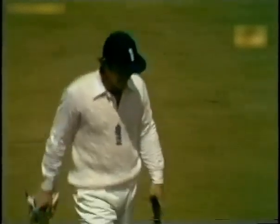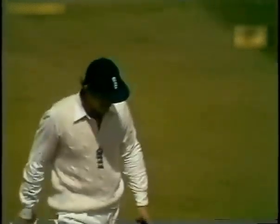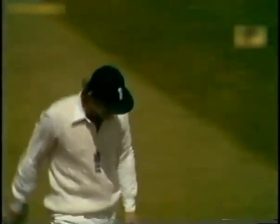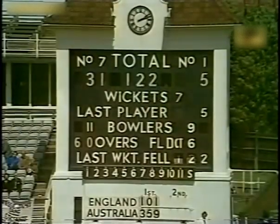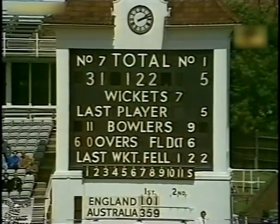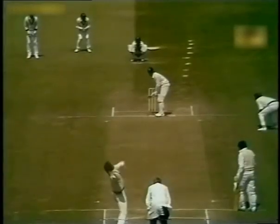Dennis Lilly bowled for a long time before lunch without success, and Thompson didn't have a bowl. Chappell brought him on straight after the luncheon interval, and he's broken through, getting Dennis Amos for 5. This is how he was dismissed in the 1st over before lunch.